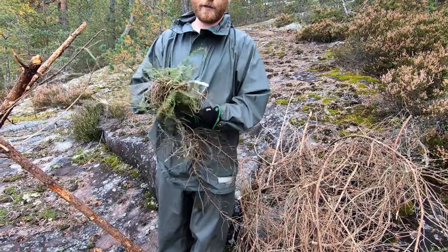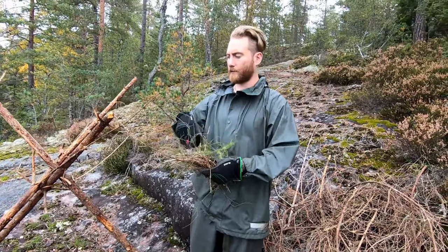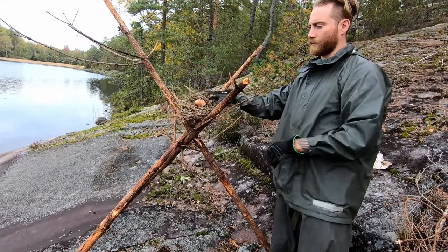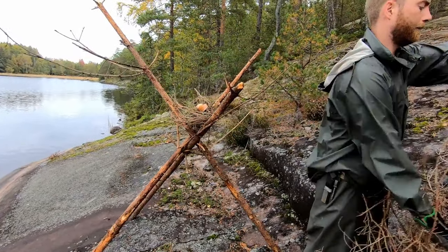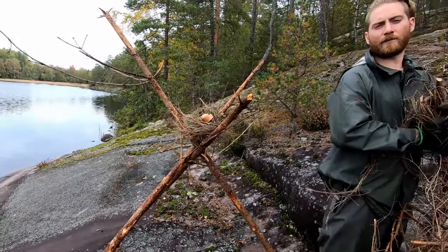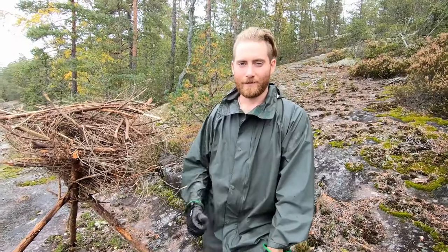To start, I put some birch bark in between the dry branches, and I will start putting them on this tripod. Like a bird nest. Yes. Cute. Yeah, so this is what I'm gonna do. See you when we put up the spruce branches.